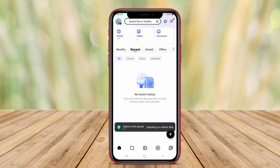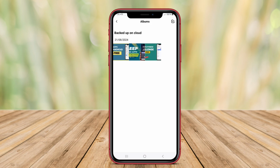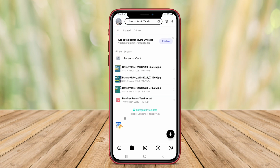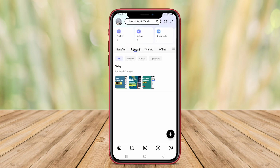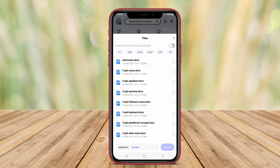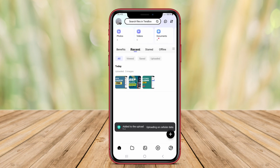The app features an intuitive interface, making it user-friendly for organizing and managing files. It also includes a built-in media player for streaming videos and music directly from the cloud. With automatic backup options for photos and videos, Terabox ensures that important data is securely stored. Additionally, strong encryption methods safeguard users' information, giving them peace of mind about privacy and security.